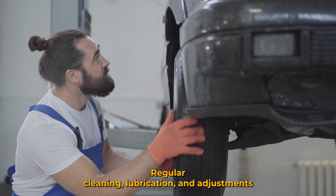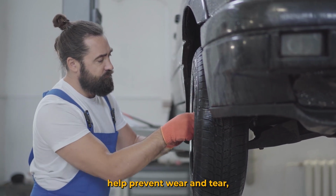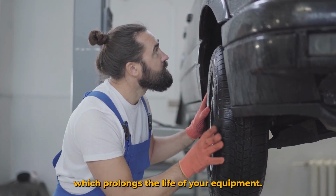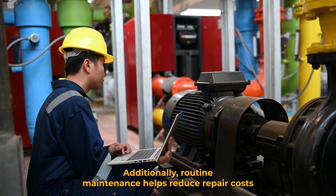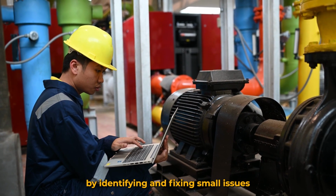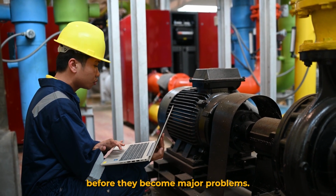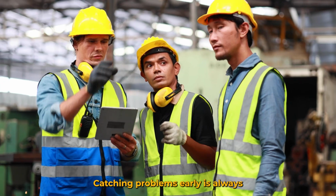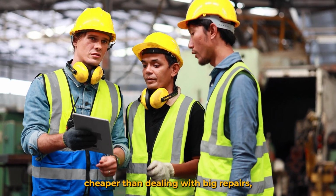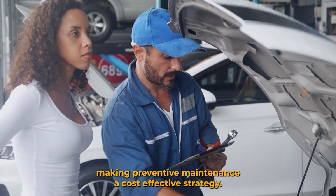Regular cleaning, lubrication, and adjustments help prevent wear and tear, which prolongs the life of your equipment. Additionally, routine maintenance helps reduce repair costs by identifying and fixing small issues before they become major problems. Catching problems early is always cheaper than dealing with big repairs, making preventive maintenance a cost-effective strategy.